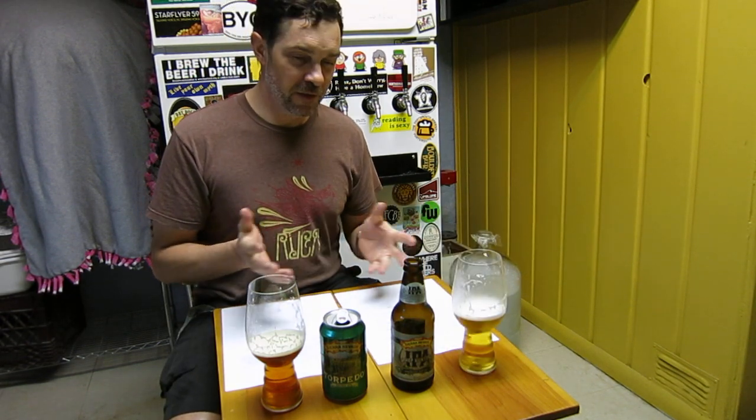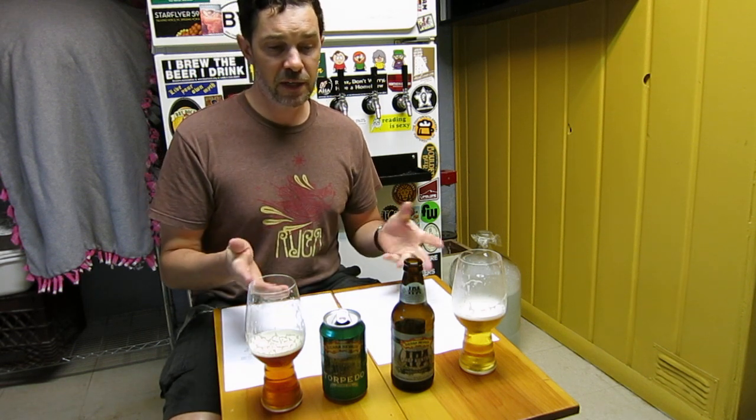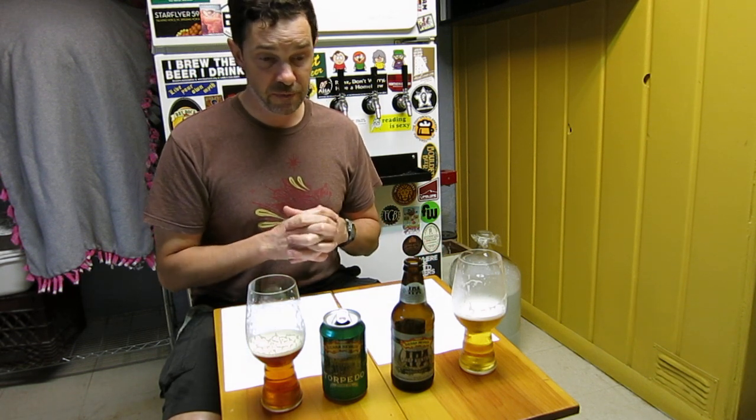So yeah, give these a try. Let me know your favorite Sierra Nevada beers. Have you ever tried cloning either of these beers? That would be kind of interesting.